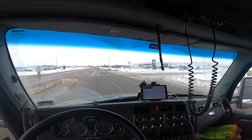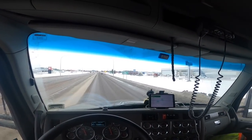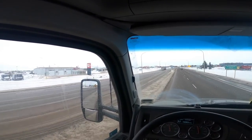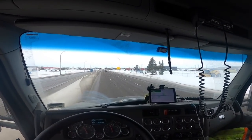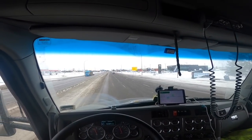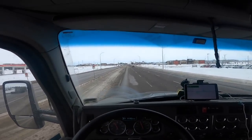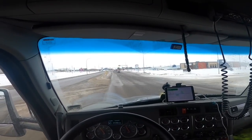Check this out. Now they have a Volvo here and a Mack. So this is already Lloydminster, but this is the bad side. Cummins. There's the... this is Saskatchewan, right?